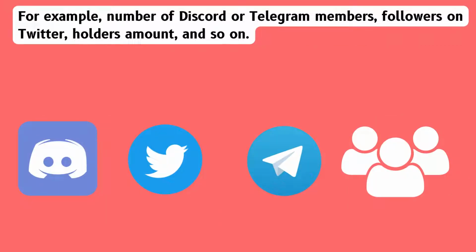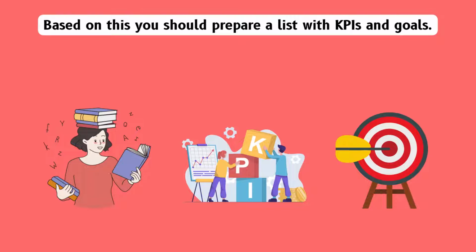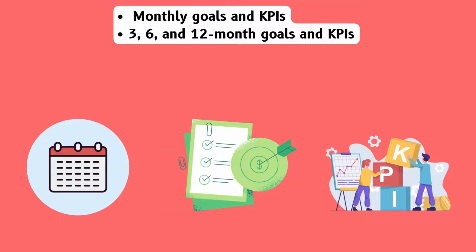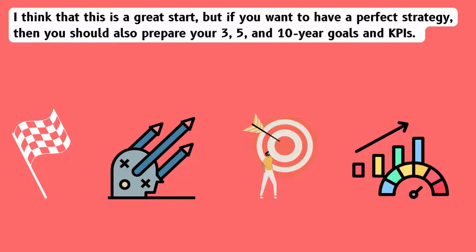For example, number of Discord or Telegram members, followers on Twitter, holders amount, and so on. Based on this you should prepare a list with KPIs and goals. The best would be to split them into weekly goals and KPIs, monthly goals and KPIs, 3, 6, and 12-month goals and KPIs. I think that this is a great start, but if you want to have a perfect strategy, then you should also prepare your 3, 5, and 10-year goals and KPIs.